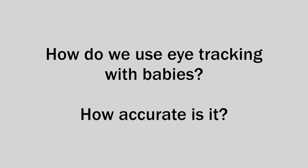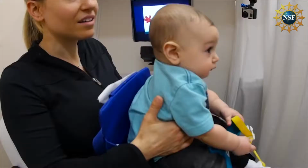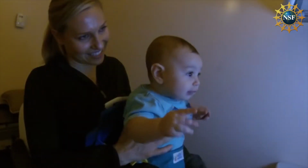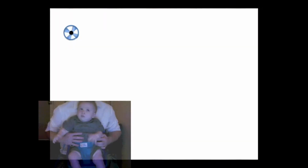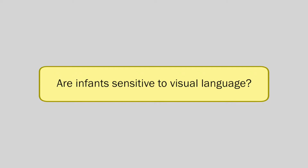In my lab, we record infants' eye gaze using an eye tracker while they're sitting in their parents' lap. We have incredible temporal and spatial resolution so that we are able to record exactly where the baby looks every few milliseconds. We make sure that the eye tracker is following the baby's gaze. As you can see, it is quite accurate.